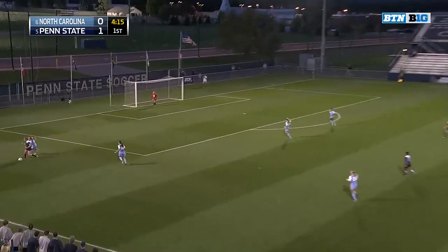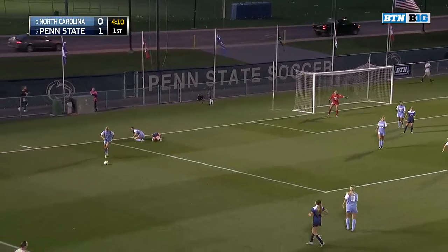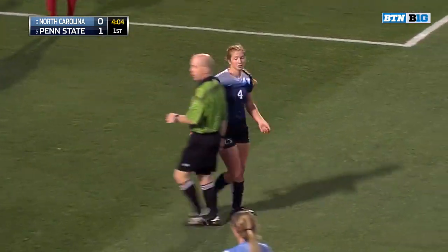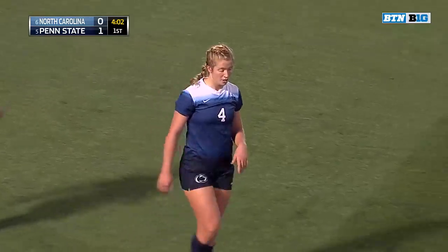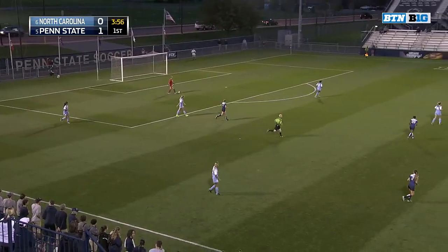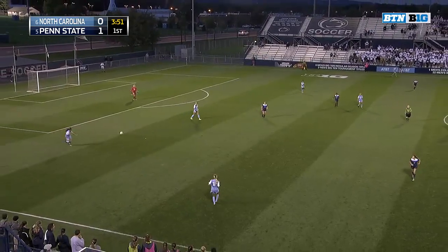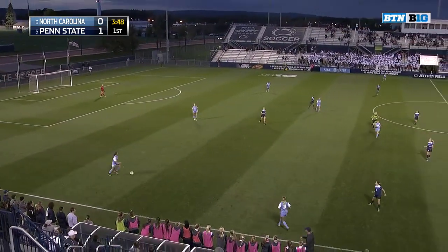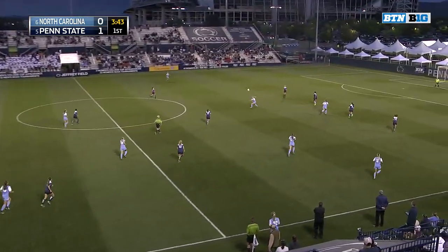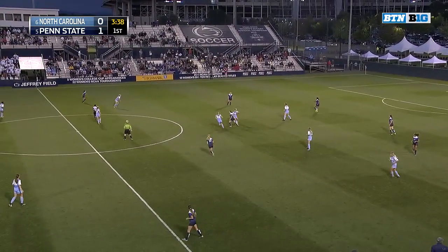Oh, mistake on the back line. That's Taylor Otto. Megan Schaefer trying to take advantage. We got a whistle. Megan Schaefer, so strong, so physical. And you see that heart too with that play. But almost a costly mistake. Again, that keeping an eye on that center back position for Carolina. Not a lot of experience back there.